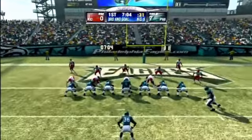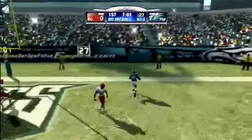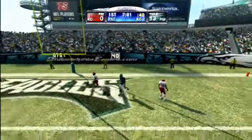The Eagles use motion. And they're coming after him. And he makes the catch. Touchdown. More and more, this team relies on Donovan McNabb to make plays.